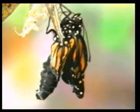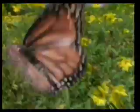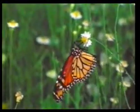At first, its wings are deflated, but they fill out as blood is pumped into them. Now the monarch is ready to fly. Monarchs have a very special characteristic that separates them from other kinds of butterflies. In 1 year, there are 4 different generations of monarchs.